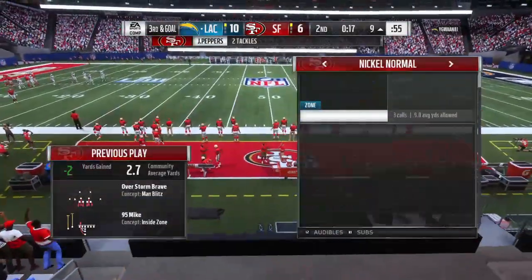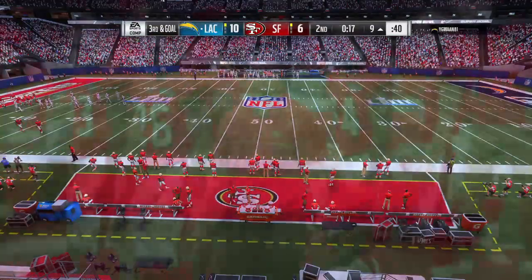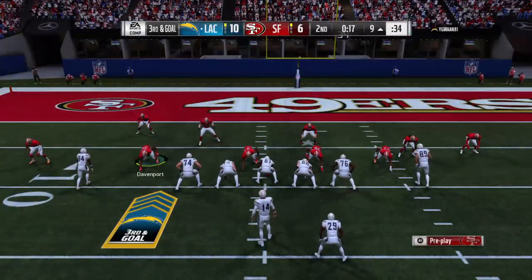And the 49ers going to take another timeout, as they'll stop it with 17 seconds to go in this first half of action. They need to reverse the trend. The last 2 plays have gone backwards. Now it's 3rd and goal.